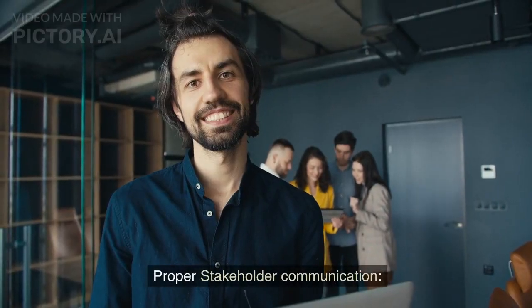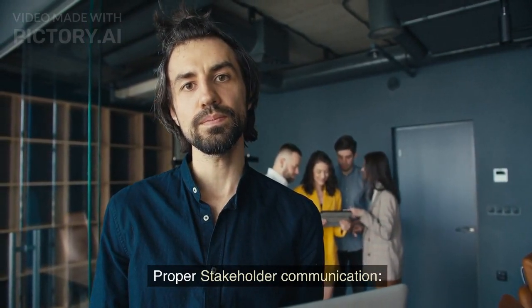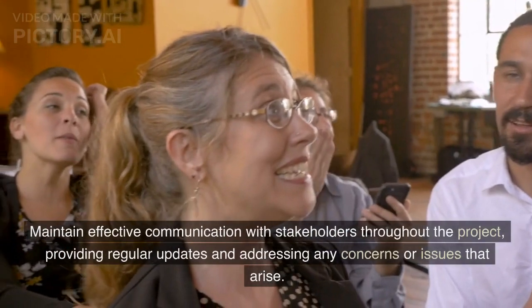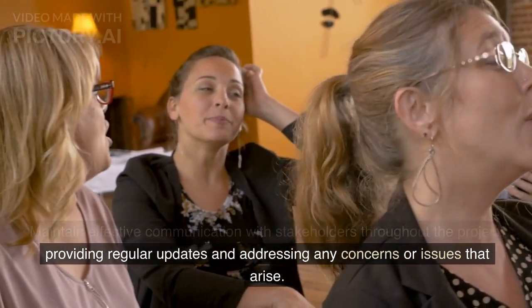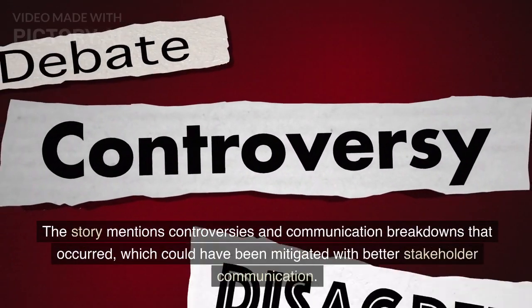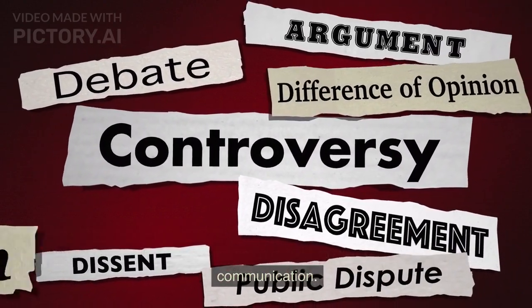Proper stakeholder communication. Maintain effective communication with stakeholders throughout the project, providing regular updates and addressing any concerns or issues that arise. The story mentions controversies and communication breakdowns that occurred, which could have been mitigated with better stakeholder communication.